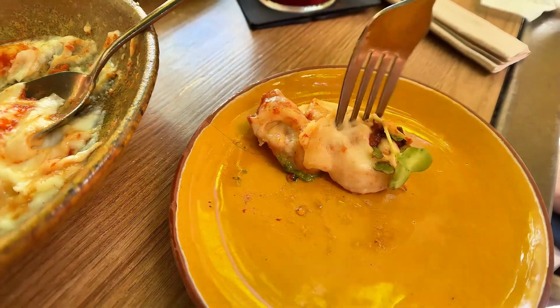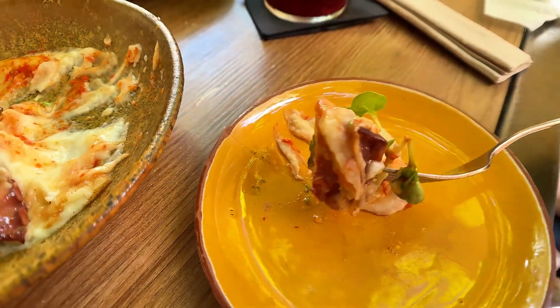So tender, not rubbery at all. Like octopus that's not prepared well or it's not good quality, like you can keep chewing and you get a jaw muscle exercise. That is just like chicken, biting through chicken. Very tender chicken.